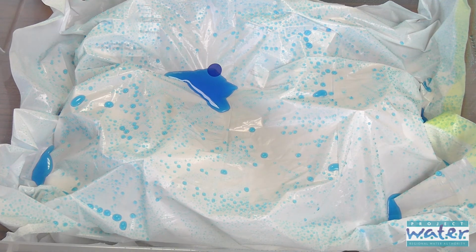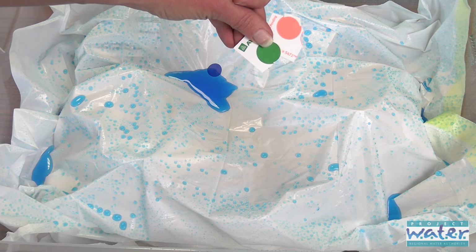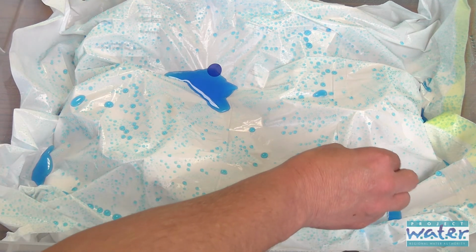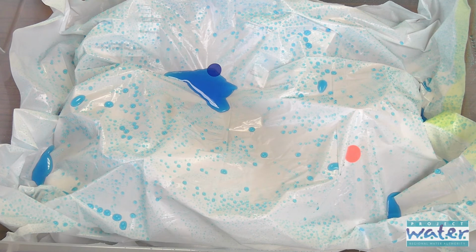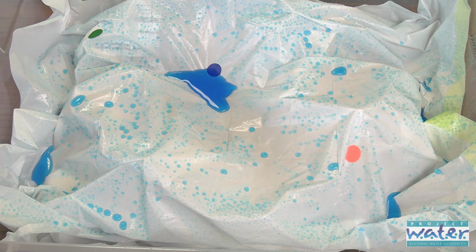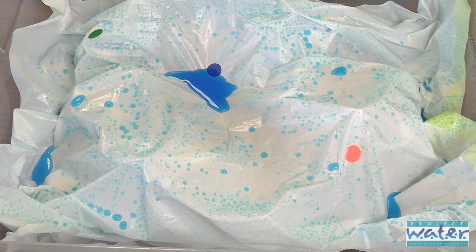Now, keep in mind, your goal is where you put your farm and your city. Pollution comes from those two areas, and we want to keep the pollution out of our reservoir. That's where the blue sticker is. So wherever you place these stickers, I want you thinking about where's the pollution from that area gonna go. Your goal is to keep it out of the reservoir. We don't want pollution in there.